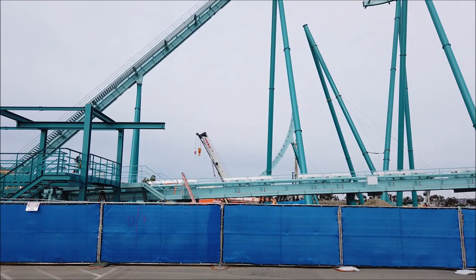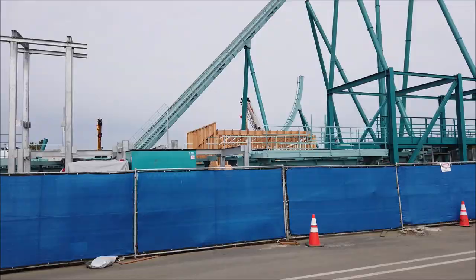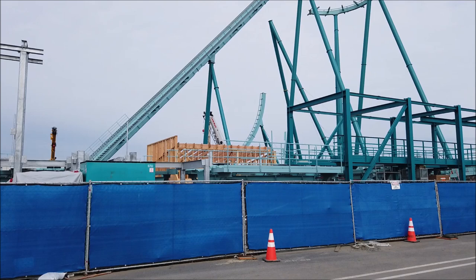I'm moving over here to the right a little bit more. You'll see they actually have track pieces sitting back there, but this whole part of the lot has track as well. You may be able to see some curved parts over there. Moving to the left a little bit more, you can see this wood structure they're building, probably part of the queue.